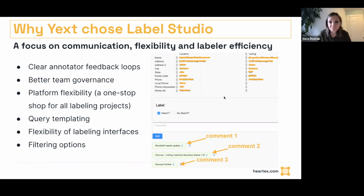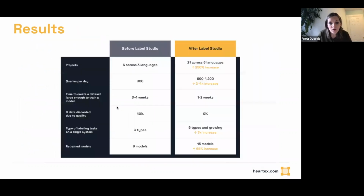So that's basically the overview of why we decided the way we did, what our struggles were, and how Label Studio helped to resolve them. This is my last slide. It has some metrics which show how we were doing before Label Studio and after Label Studio. I think probably the most important metric here is this 40% number, which really went virtually to zero when it comes to data that had to be discarded due to quality.